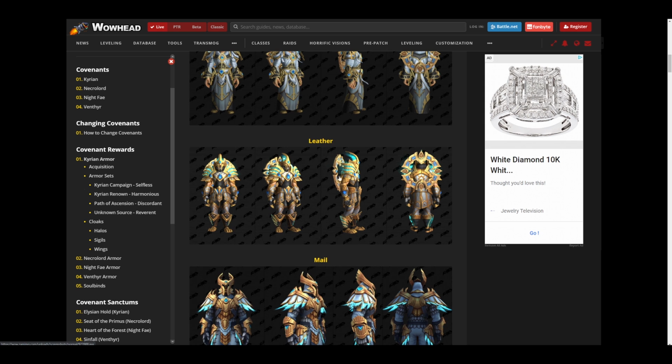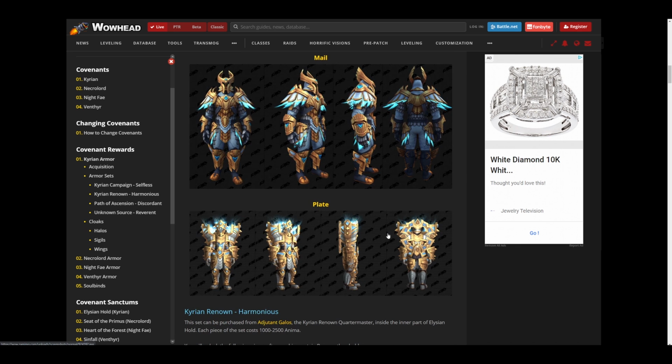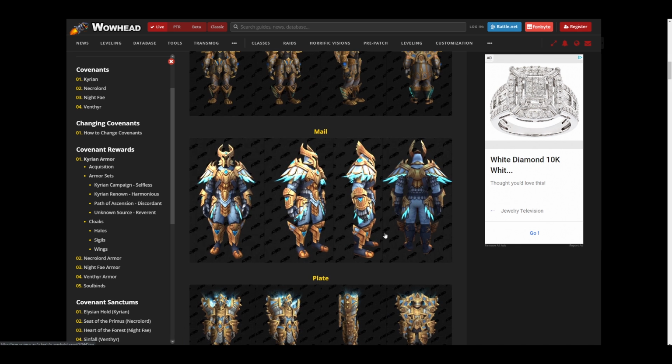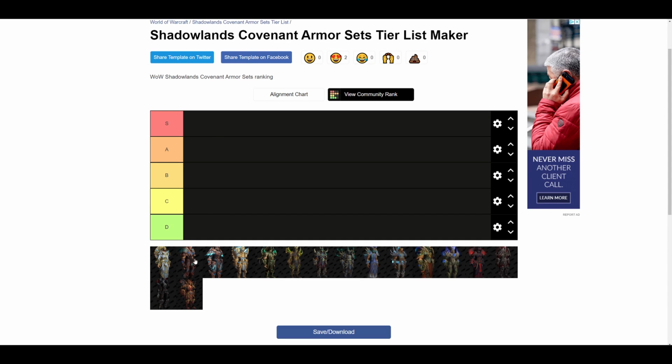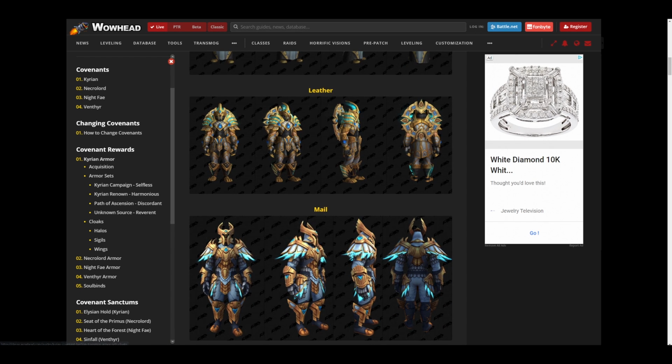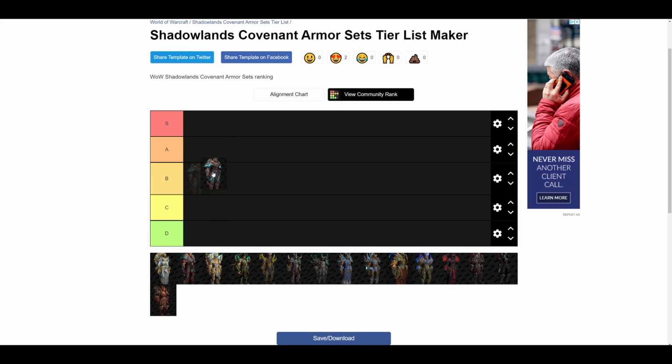I really don't like this weird, awkward circle behind their backs. I think it looks kind of weird. The mail actually came out pretty solid. And the plate. So in terms of Kyrian, like I said, I really do not like these weird circles on their back. I think the Kyrian mail looks really, really solid. Not my favorite. There are definitely armor sets that I like more, but I think I'll probably give it a solid A. I think they look really, really good.